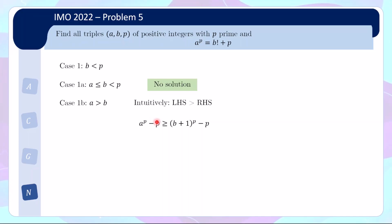Now, what we'll do is show A to the P minus P is bigger than B factorial. To do this, A is bigger than or equal to B plus 1. So we have this, and then we use the binomial expansion, but only keeping the first term and the last two terms. So this is again greater than or equal to this. Now, B is at least 1, so PB is at least P, which cancels the P here. And then 1 is strictly bigger than 0. So we end up with strictly bigger than B to the P.